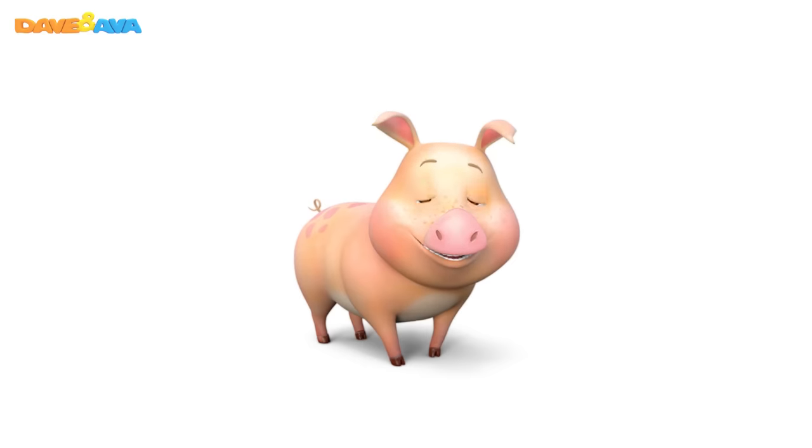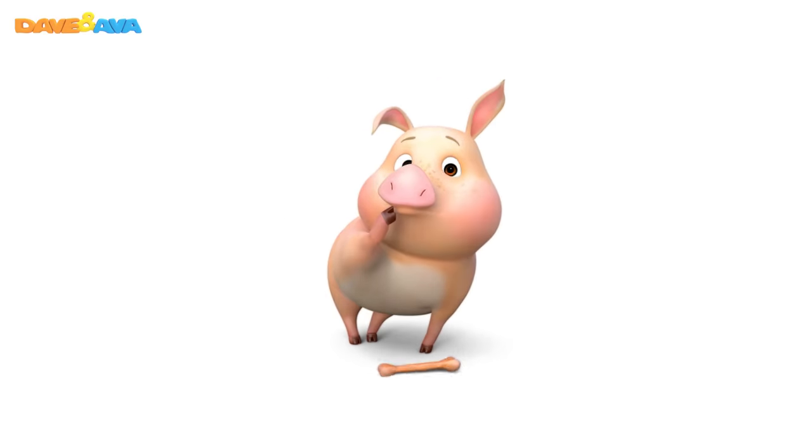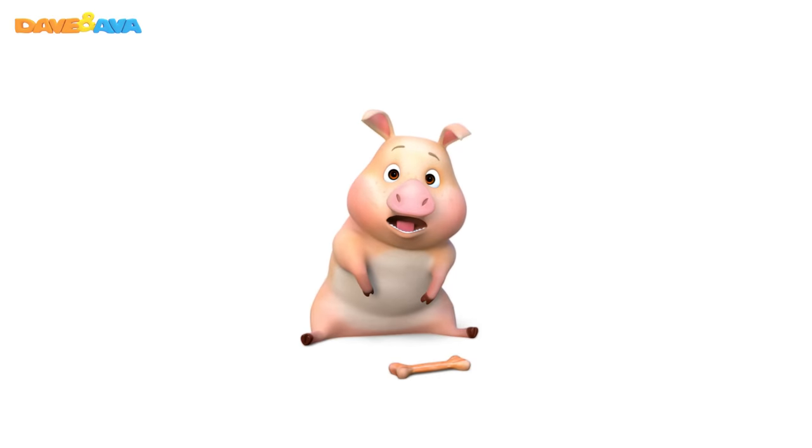It's the cow. Huh? Oops. Oh no! Our farm is all mixed up. Kids, help us gather the animals and put everything back in order.